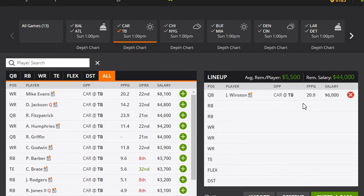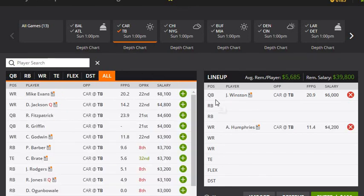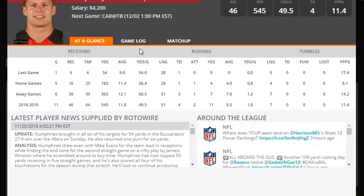So who am I gonna match up him with? I will go ahead and play Hump, my correlation right here. Hump, not Evans, but I'm gonna go with the 4.2 receiver to do the correlation between Winston and Hump. So I will always have a quarterback correlation with the receiver as far as my 5 players. And Hump has been really good.